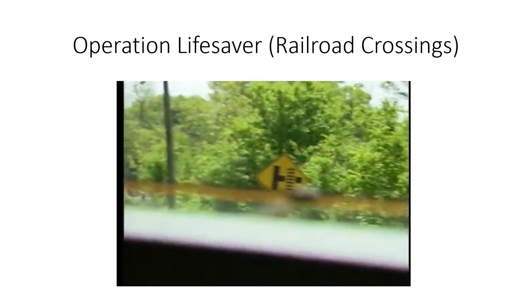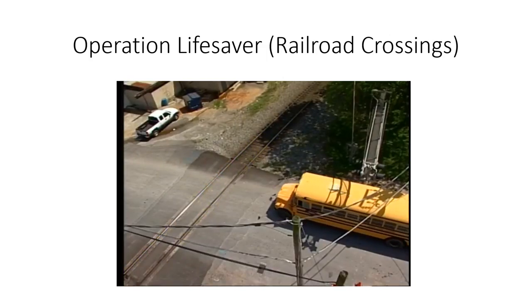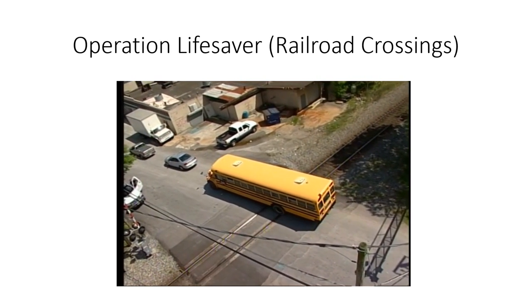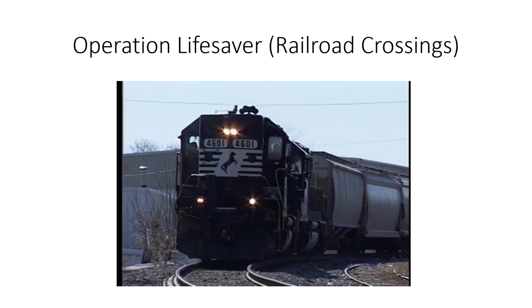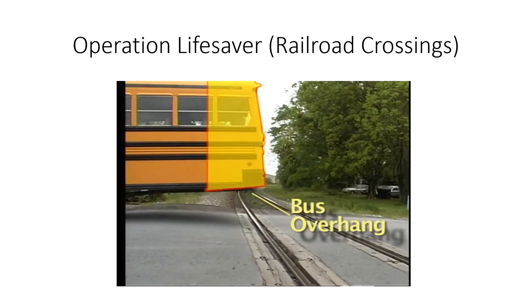Many errors were made at Fox River Grove. When traffic lights and railroad crossings are in close proximity, there's always the potential that traffic may back up, not leaving enough room for a school bus to fit on the other side. Don't cross the tracks unless there is plenty of room on the other side. This space is called containment or storage. Take into account a train's 3 feet overhang from the tracks and your bus's length.